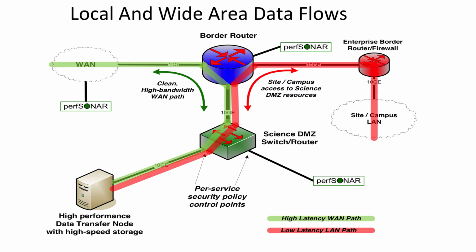And the security model that's used for the Science DMZ is specifically designed to support high performance. So we limit the application set that's deployed in the Science DMZ, and so that allows us to be very prescriptive, and it also allows us to use high performance devices rather than highly complex firewalls in order to provide the security for the devices in the Science DMZ.